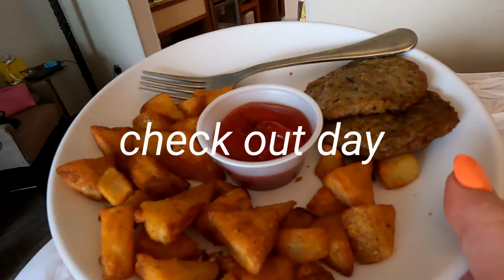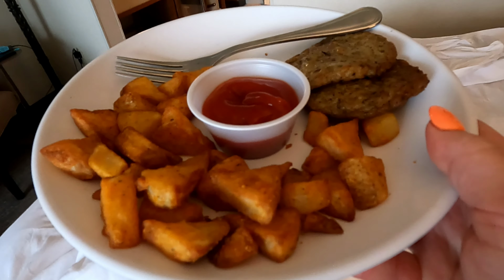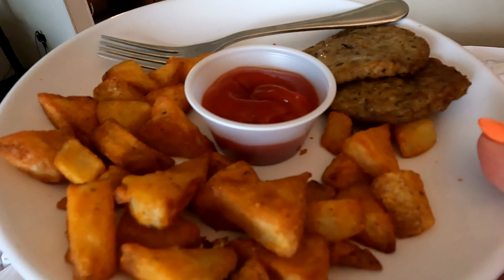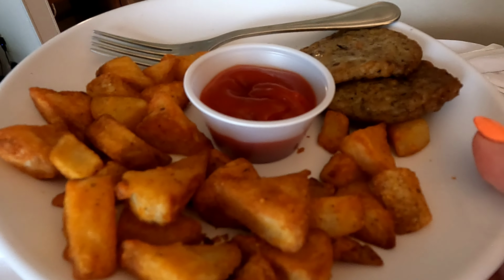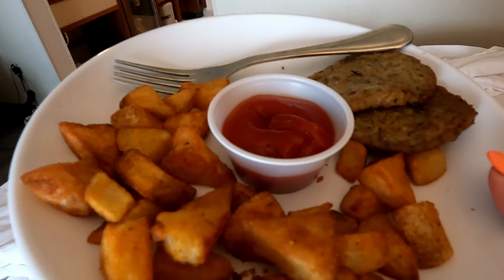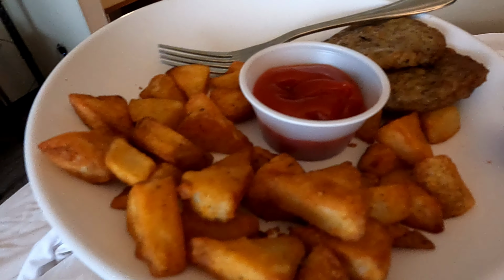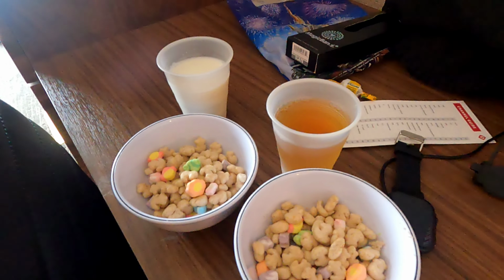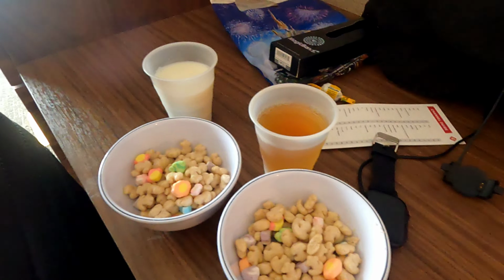So here's the breakfast. So I went down and got mine, and she got everyone else breakfast. I haven't been down there to film it because I just don't have that kind of time in the morning. And yes, you will not be seeing my face. And look, she gets her little brother cereal and apple juice.